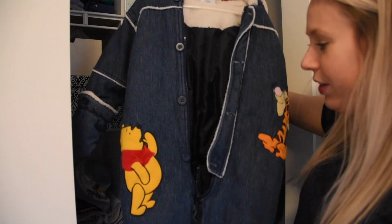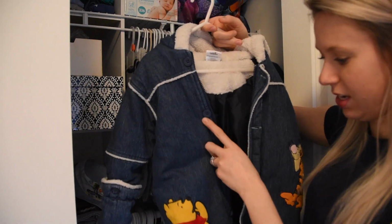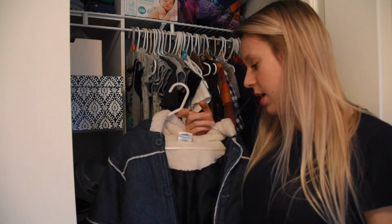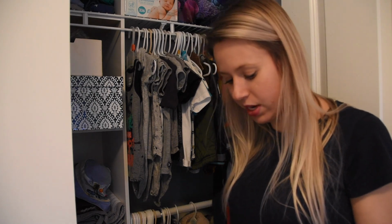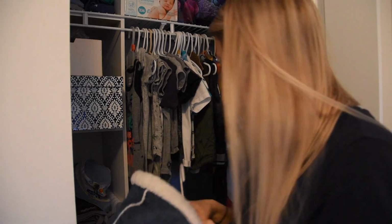This is his really funny, really cute Disney snowsuit that we got for Christmas. It's quite big to pack away into one of the boxes. So I think I have it hanging until I know winter's done, and we did get snow yesterday. In case it snows, I do have this out, and it's quite big and bulky.